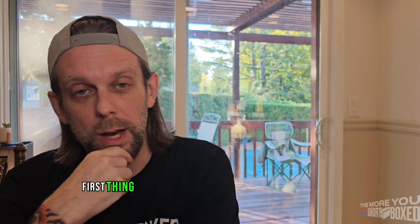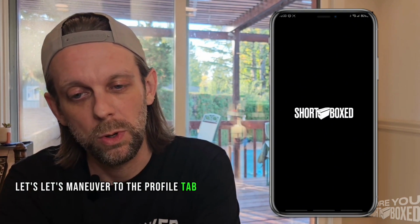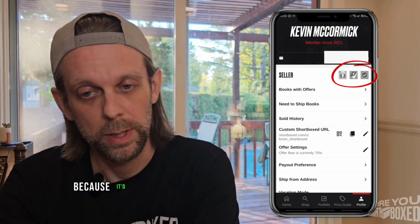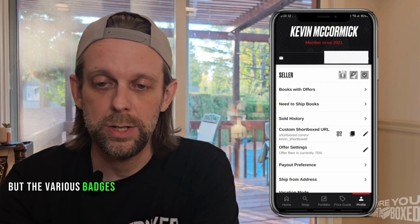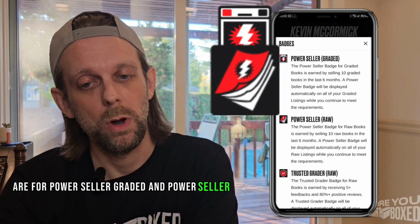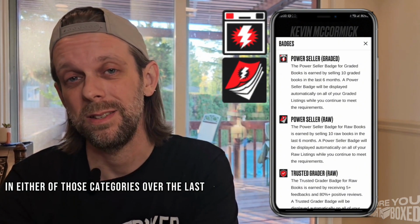All right, so first thing, obviously, you're going to go into the app. Let's maneuver to the profile tab real quick. As a seller, you can see which badges you have at the top here because they'd be lit up red. But the various badges that are currently available are for Power Seller Graded and Power Seller Raw, which means you've sold 10 or more books in either of those categories over the last 6 months.